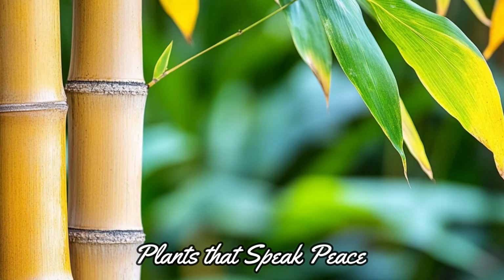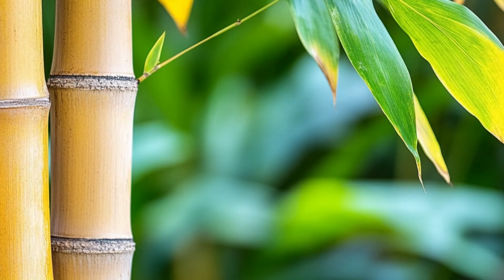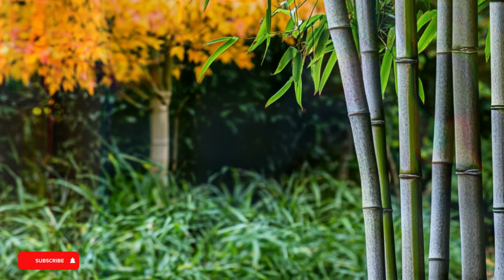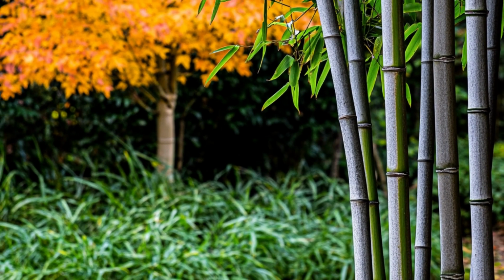Japanese gardens do not rely on flowers for beauty. Instead, they highlight the changing seasons through trees like maple and cherry, and evergreen shrubs. Bamboo, ferns, azaleas, and hostas are also popular for their texture and grace.